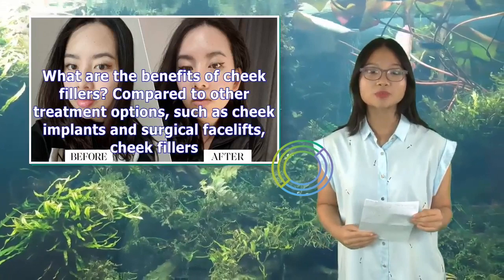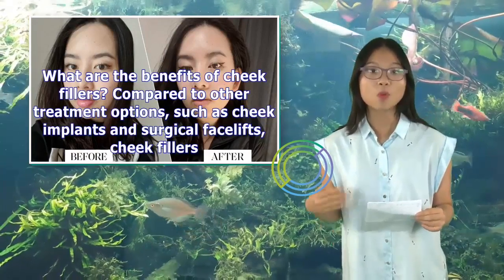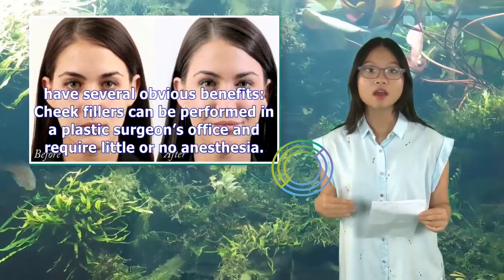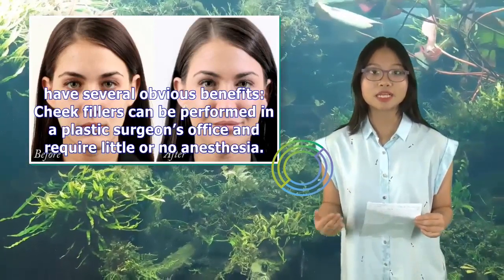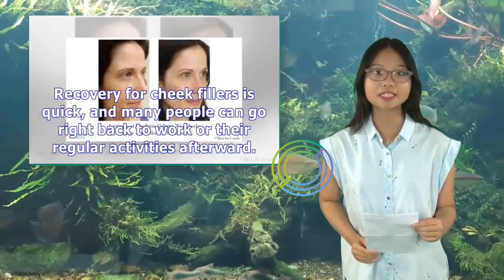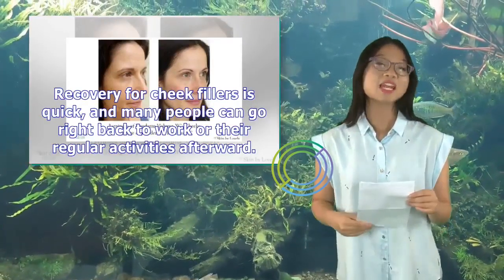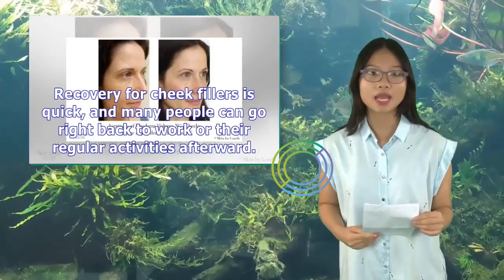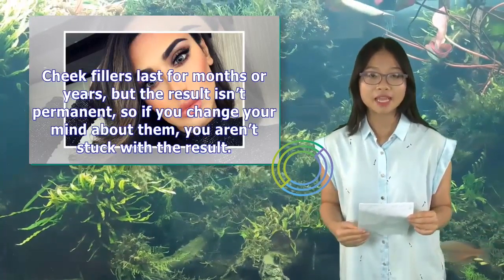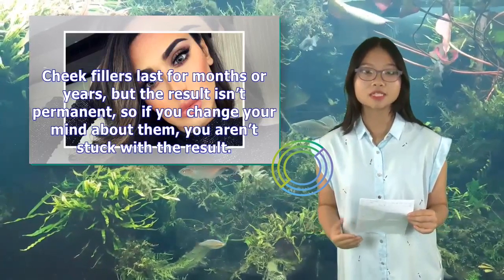What are the benefits of cheek fillers? Compared to other treatment options, such as cheek implants and surgical facelifts, cheek fillers have several obvious benefits. Cheek fillers can be performed in a plastic surgeon's office and require little or no anesthesia. Recovery for cheek fillers is quick, and many people can go right back to work or their regular activities afterward. Cheek fillers last for months or years, but the result isn't permanent, so if you change your mind about them, you aren't stuck with the result.